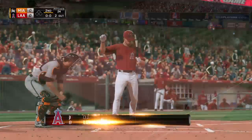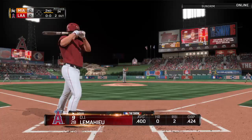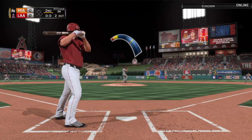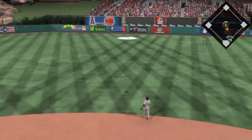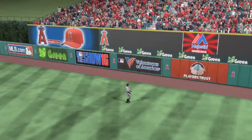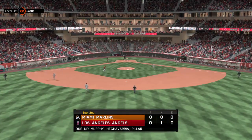2 away now. DJ LeMahieu gets his first chance here, looking to make something happen with 2 gone in the bottom of the second. Pitch swung on and hit in the air. And he will get there to make the running play, and that will end the inning.